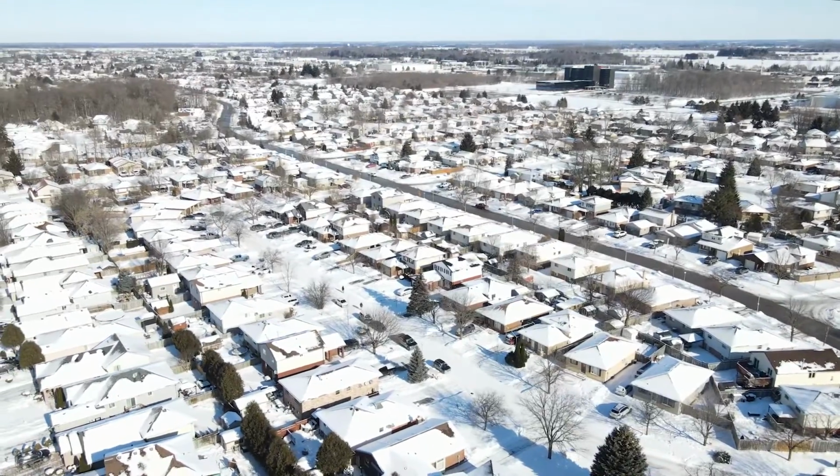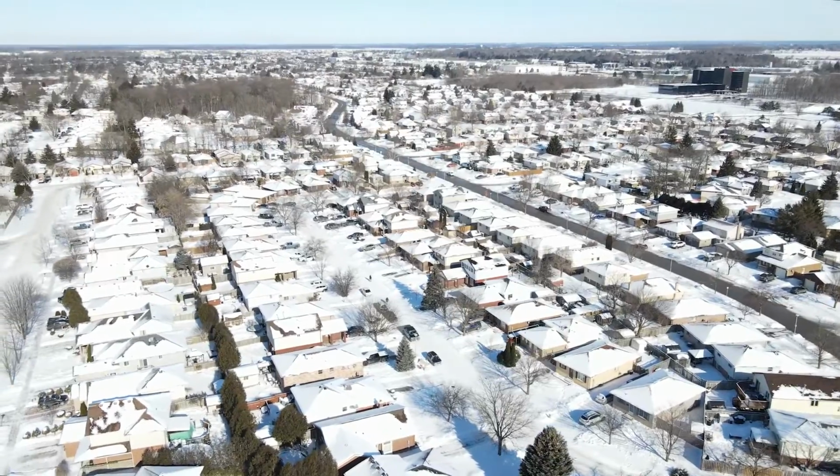This property is located close to schools, the 401, golf courses, the YMCA, and more.